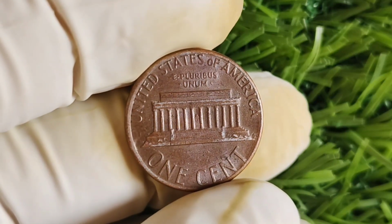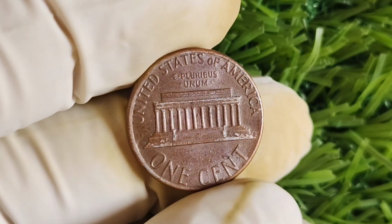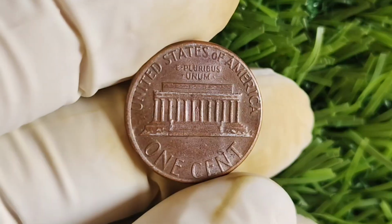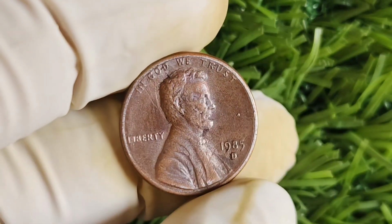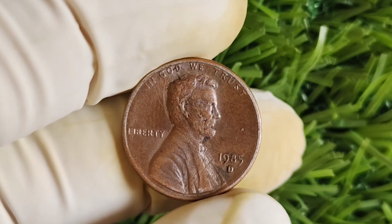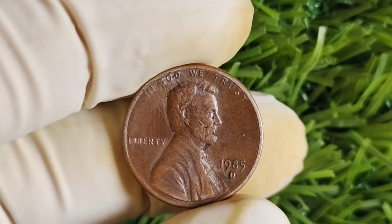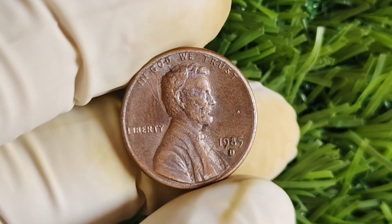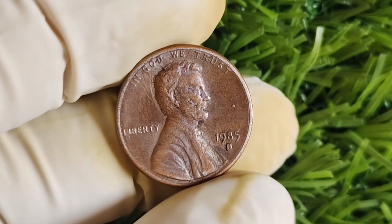I rushed to my computer, did a quick search, and discovered that it was indeed a 1955 double-die penny. I couldn't believe it. I had unknowingly found a coin worth hundreds of dollars. It wasn't worth millions like the 1985 D, but it was a major win for a 12-year-old. That moment sparked my love for coin hunting, and here I am today sharing tips with you.